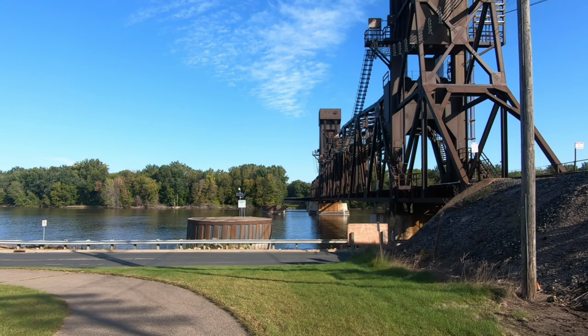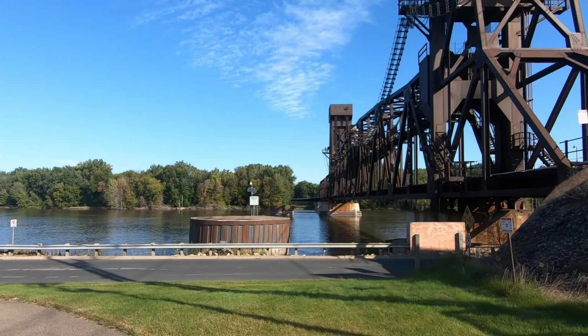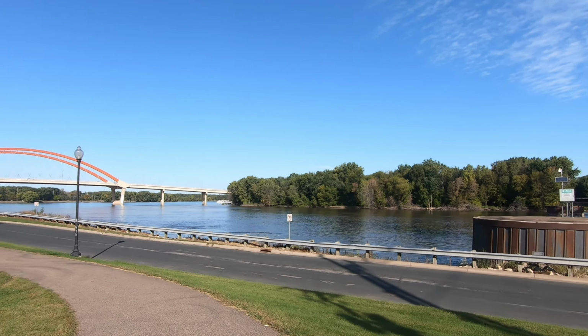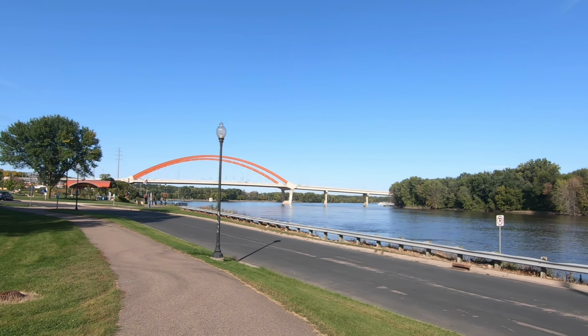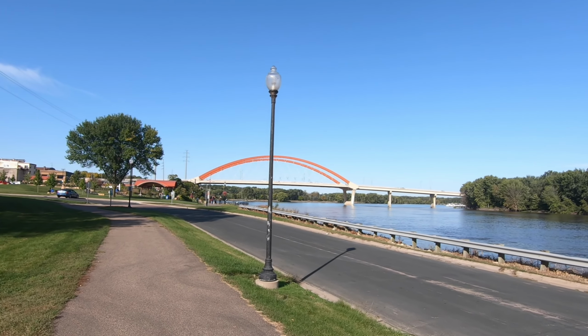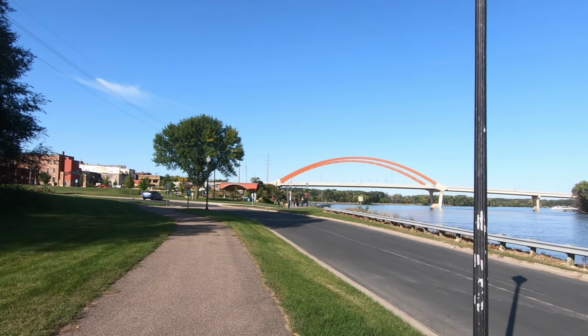As you can see, we've reached the Mississippi River now. The trail is paved, and except for the hill at the end, level. There are restrooms and water in Levee Park, the park behind downtown Hastings. Once we cross the street ahead, we'll be in Levee Park. There are restrooms at the Lock and Dam as well.